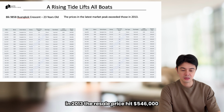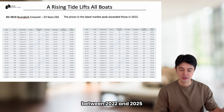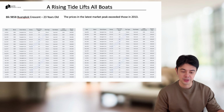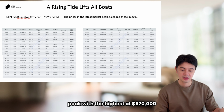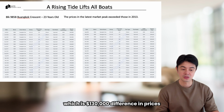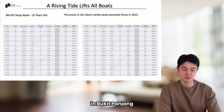In 2013, the resale price hit $546,000, and most of the transacted prices between 2022 and 2025 have easily exceeded the last market peak, with the highest at $670,000, which is a $130,000 difference in prices. Next, these are transacted prices for a 22-year-old flat in Bukit Panjang.